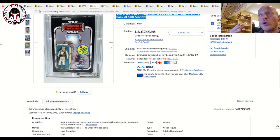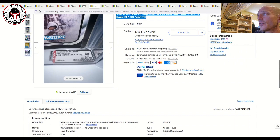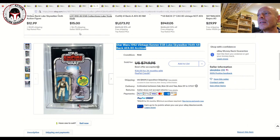Staying with Luke Skywalker Hoth, we've got the 48 back free Revenge of the Jedi offer, and let's see, this one was the 48 back B. So I believe, if memory serves me, that the 48 back Bs were actual stickers that were stuck onto the card, and then the 48C went to printed Revenge of the Jedi offers, actually printed on the card. So don't quote me on that, but I think that's correct.